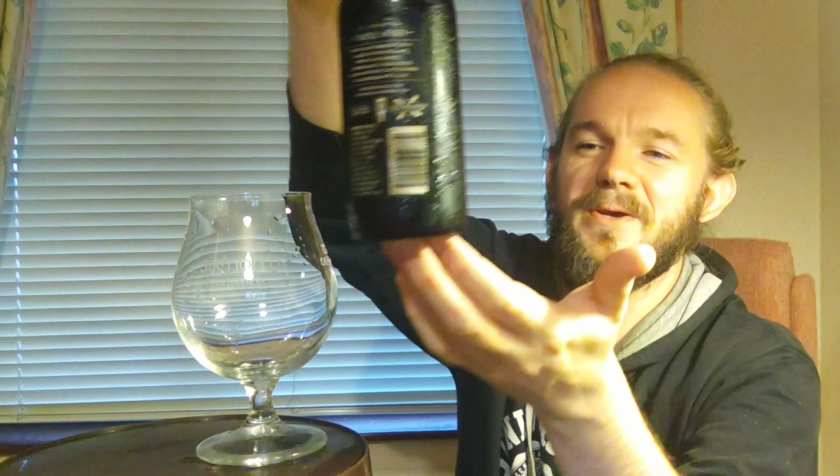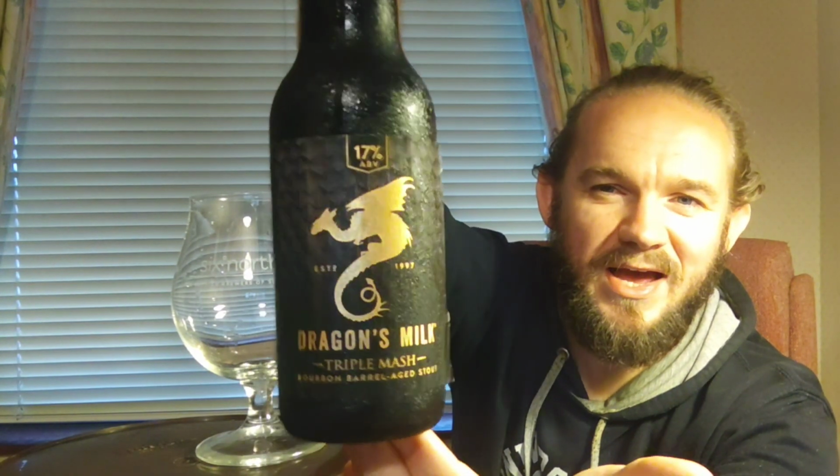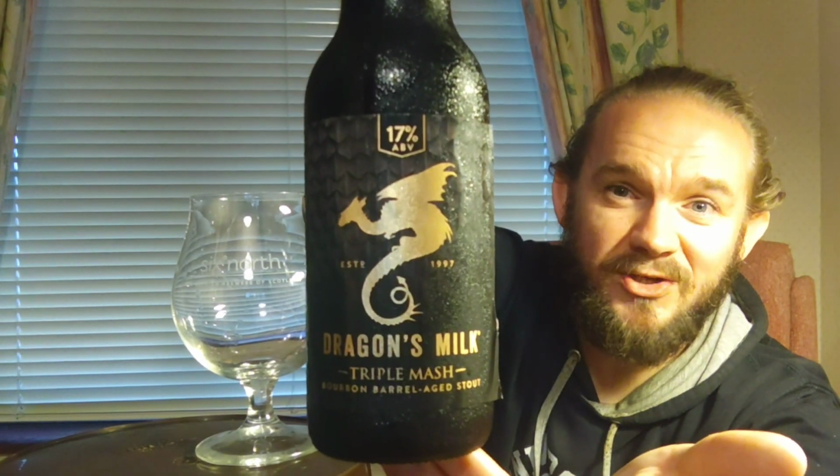So this particular beer is Dragon's Milk Triple Mash. It comes in at 17% ABV, so it is a little bit of a monster, and this one is a bourbon barrel-aged triple mash Imperial Stout. Now, that is not something you come across all that often, and it's not something to be taken lightly.